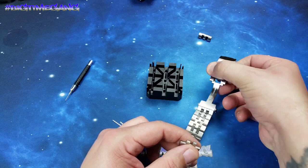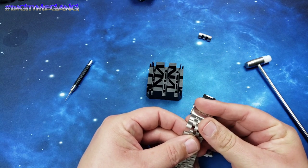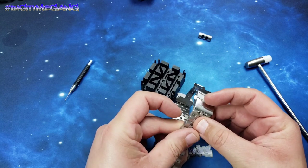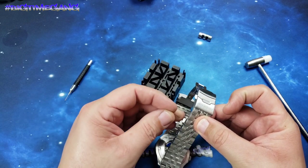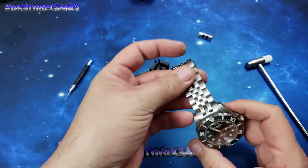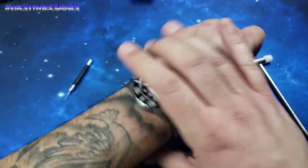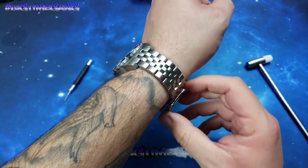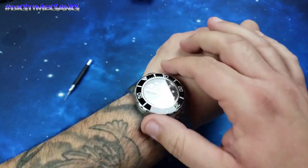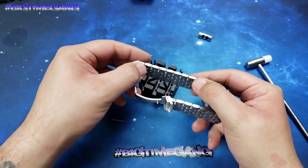Okay, one link removed. We're going to put the pin in just temporarily, just to see how the watch fits. And then we'll decide whether we're taking another one out or not. And I still got a lot of wiggle room, so I think we'll take one more out. I don't want it too tight, but I don't want it too loose either. You do have three micro adjusts you can work with if need be.